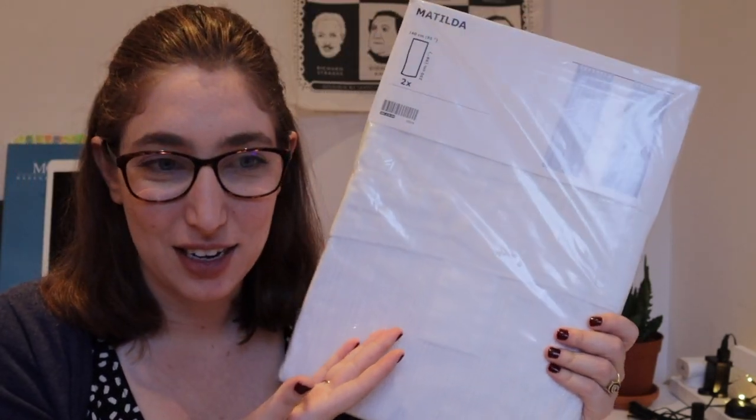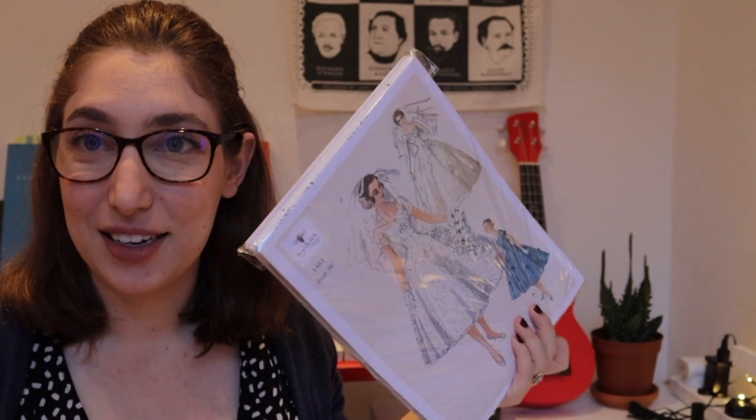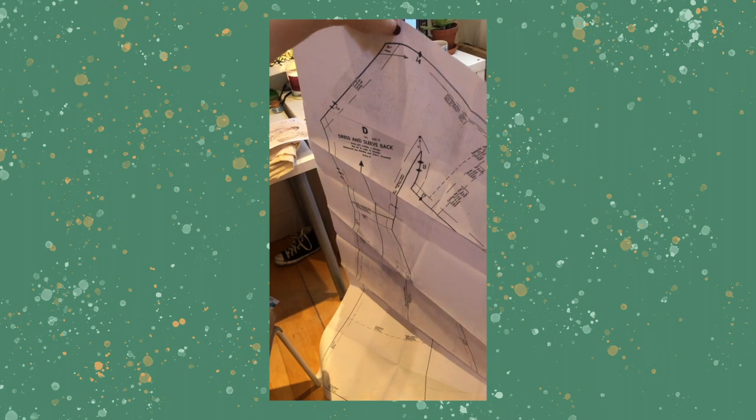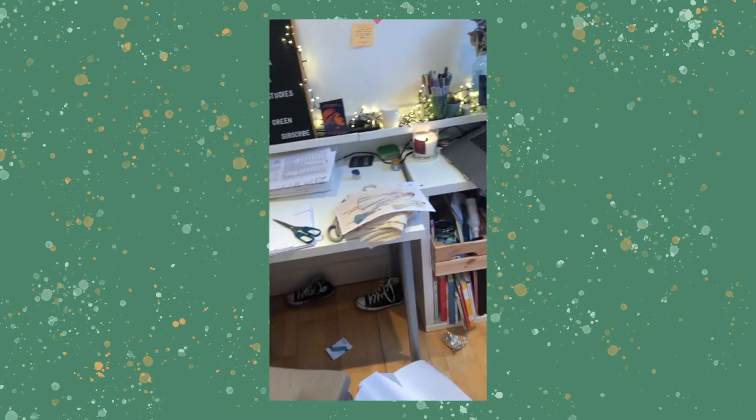And then I have the trusty Matilda IKEA curtains, which hopefully there are enough of because IKEA is currently closed. But yeah, this fabric's a bit see-through, so I'm doubling it up and hopefully there's enough of it. If not, we'll see. But first of all, I need to get severely cutting with all of this. The pattern is bigger than my tiny office.